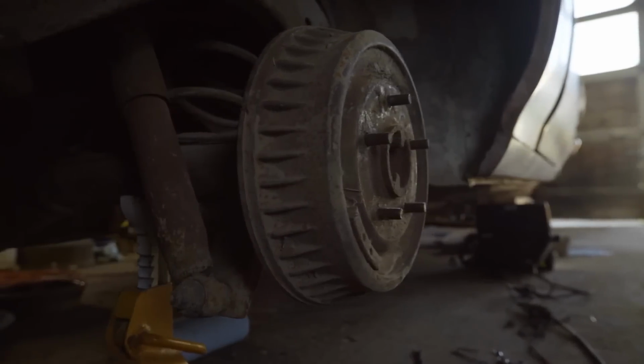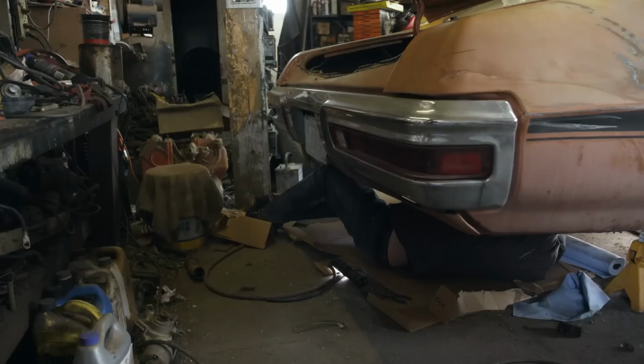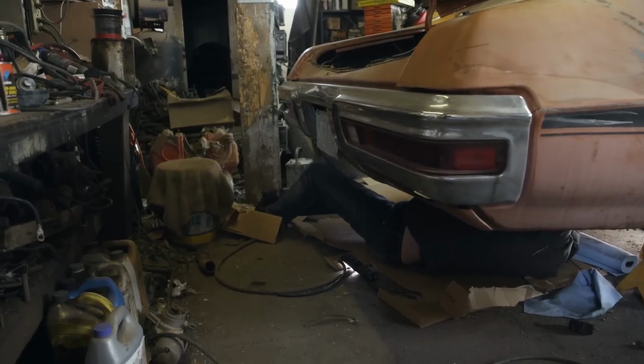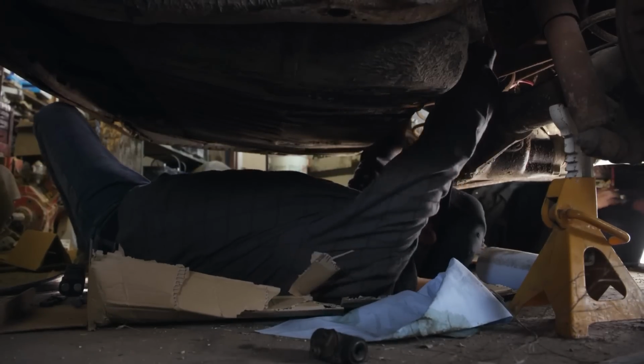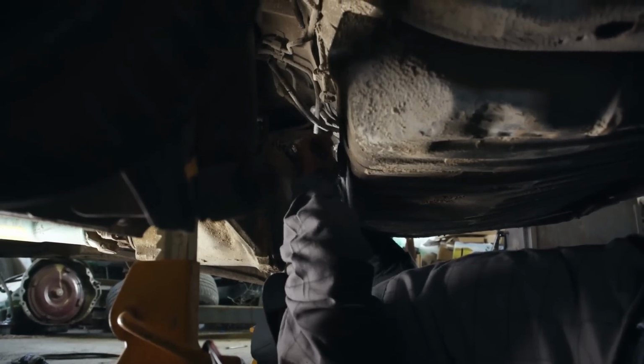We're going to install this electric fuel pump. Now this works best at the back of the car, as close to the fuel tank as you can get it, towards the bottom of it. They don't like to suck, they like to have gravity feed to it. And with any luck, that will make our engine run.